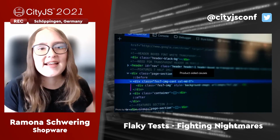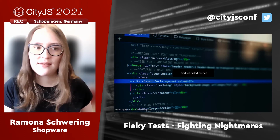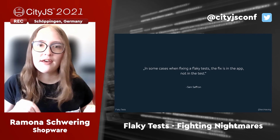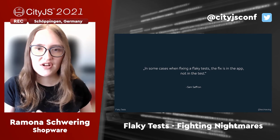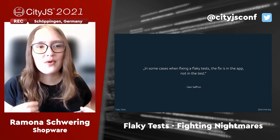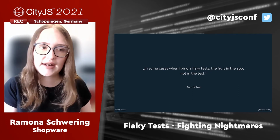All right, last but not least, the area of actual bugs, the product-sided causes, and the area we really need to be cautious on, because sometimes if you fix a flaky test, the fix is in the app itself, in your product, and not in the test, as Sam Safran said in one of his blog posts. I'm referencing here sporadic errors in your product. For example, a race condition in your application or something like that.